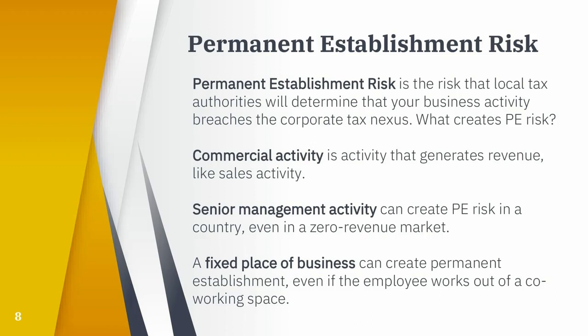So what is a permanent establishment? A permanent establishment essentially exists when business activity in a certain country exceeds some threshold beyond which some sort of tax will apply. That's usually corporate tax, but it could be VAT or something else as well. And this can be intentional or unintentional. It's quite easy for a company to create a permanent establishment without realizing it, perhaps because they're not aware of the concept, or perhaps because they're not aware of the triggers for permanent establishment.